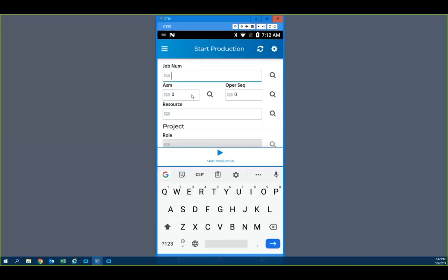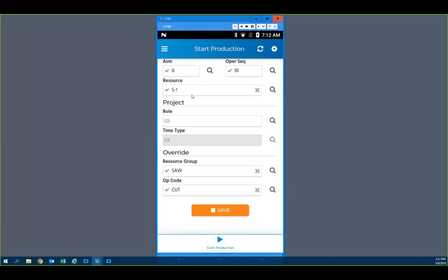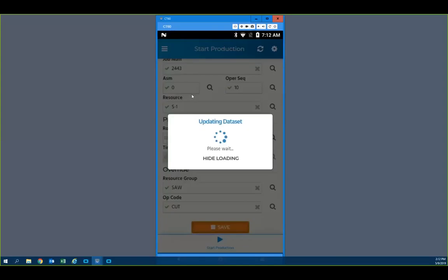And now it's asking me for my job, assembly, and my operation number. So I can scan my job, my assembly, my operation. I'm not navigating on the screen at all. It's just moving me through those fields as I scan them. And I'm going to hit the save button. So I'm now logged on to that job.